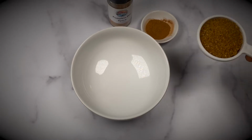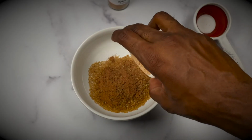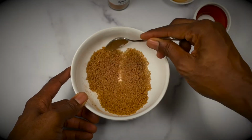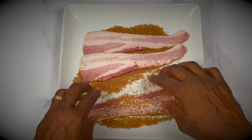I used 1/3 a cup of turbinado sugar. You can use demerara sugar or brown sugar or regular sugar. And I made a mixture with that, put it on a plate, and then I dredged the bacon in it, and then I baked it at 400 degrees for about 20 minutes. It wasn't quite done, so I let it go for another 9 to 10 minutes. And then I got this.